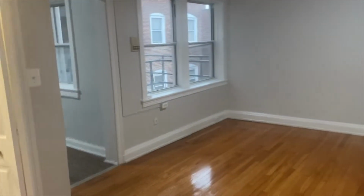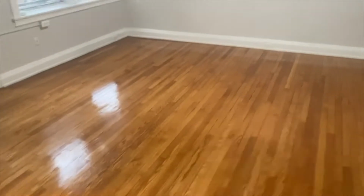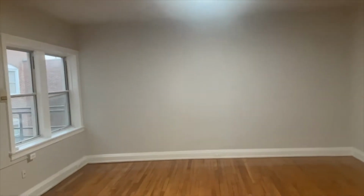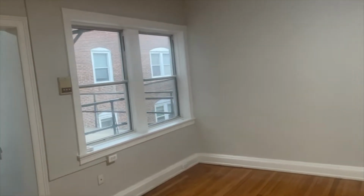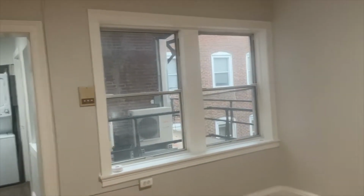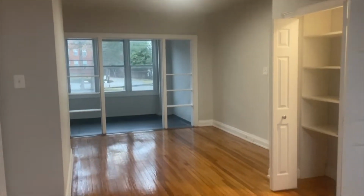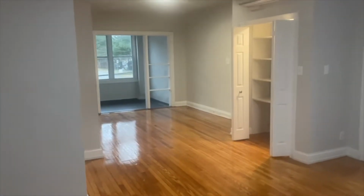Hello everyone. We just came to the B1, the Shirley building, which is on the second floor. And just walking to the unit, it has a beautiful hardwood floor. The living room has a very high ceiling and a lot of windows. You have windows here and windows there, and a huge living area.